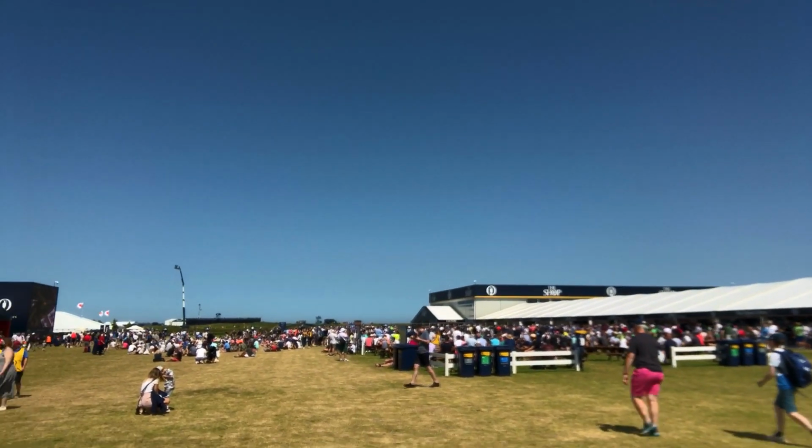So guys, day 3, the Open. We are here, just walking in now. Gonna go similar to yesterday really. Gonna go check out Dean Burmester for a little bit, and then also going to check out Spieth later in Oosthuizen, and also Dustin Johnson, and a few others, Adam Scott, maybe Justin Thomas. I think they're playing together. Rory's already played this morning, but let's get into it, guys.